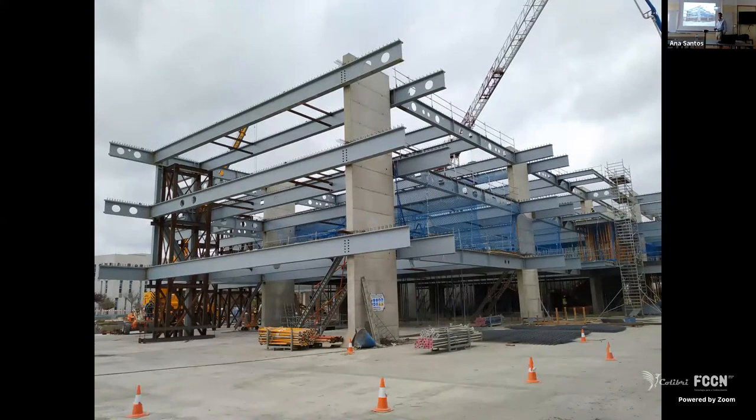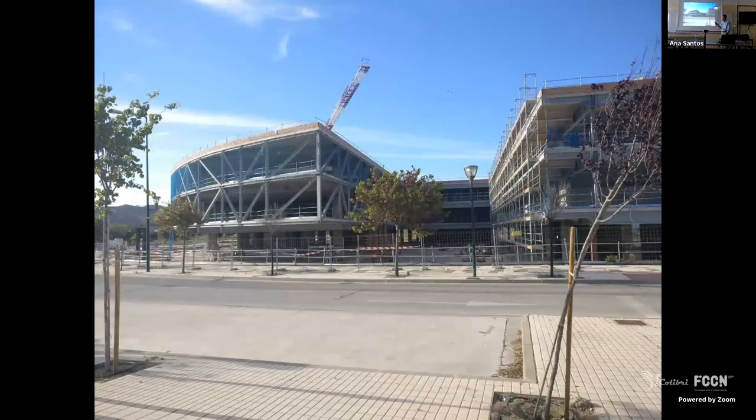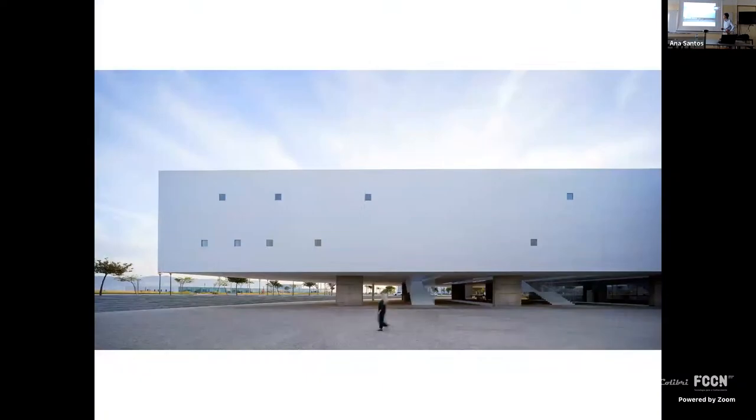Okay, so we are back to Malaga after this pause, and we were just seeing some pictures of this project in Malaga with the steel beams connecting on the concrete support. And just final images of the triangulated trusses in the facade that allow a sort of large cantilever in the front side. See here. And a couple of images of the finished building.